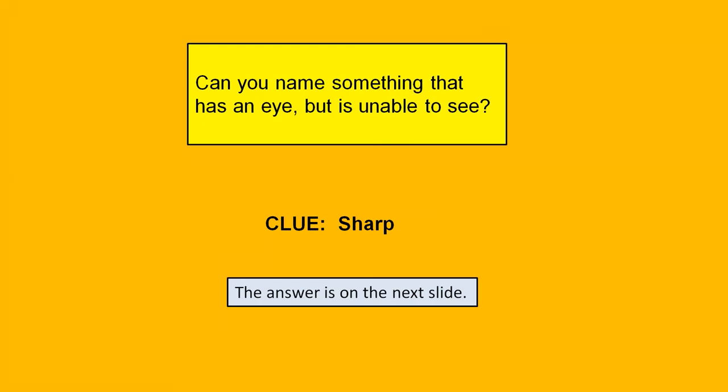Now the answer is on the next slide. So in about 1 more minute, I will give you the answer, but see if you can solve it. This clue actually might help you.